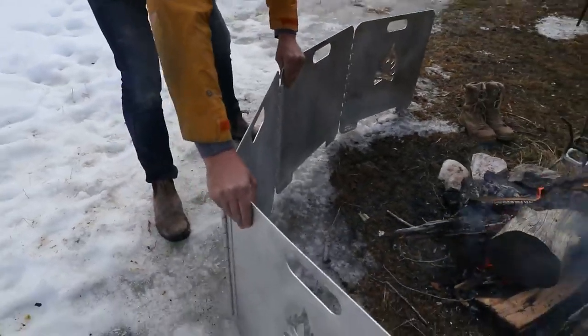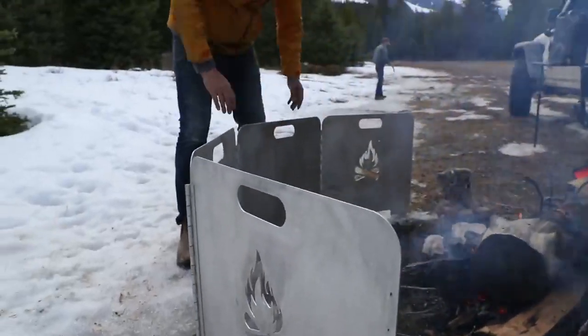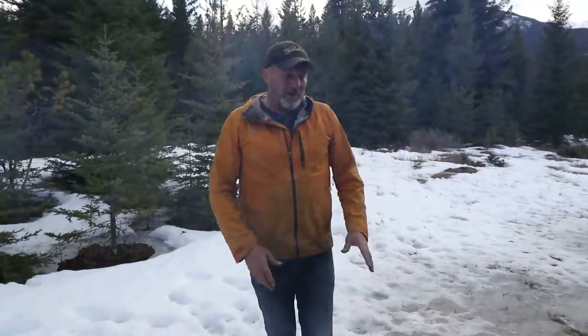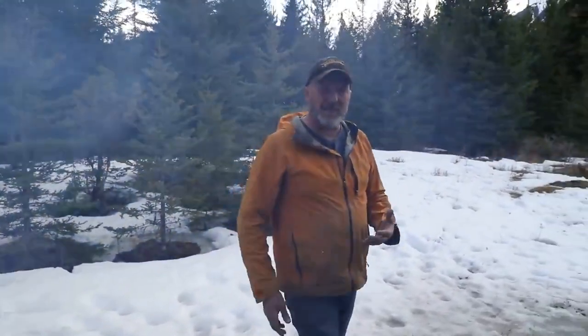And you create a bit of an arch if you're gonna be sitting over there. And it just reflects back on the people when you're sitting there at a campfire at night. The light reflects on the faces, so it makes a real sense of community. It reflects heat back on you, so it makes your fire way more efficient. And it's also a wind blocker.